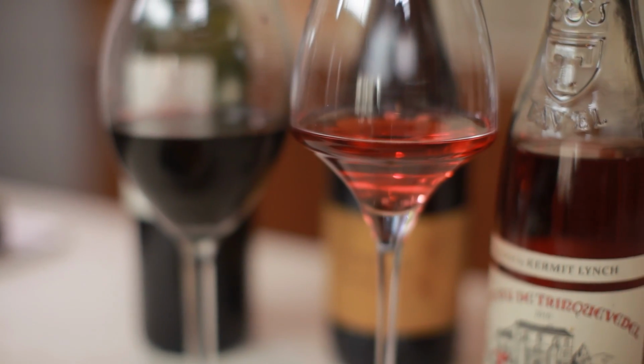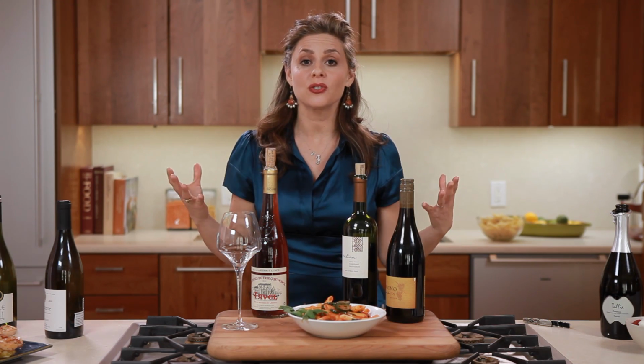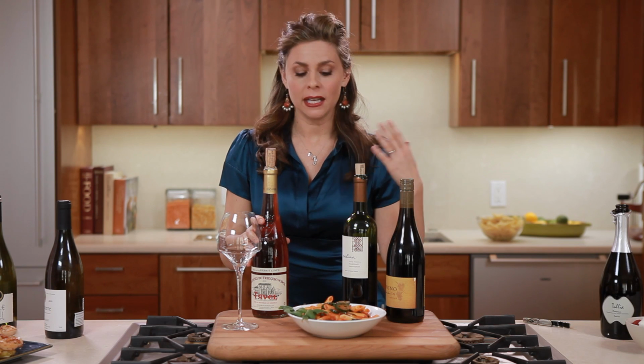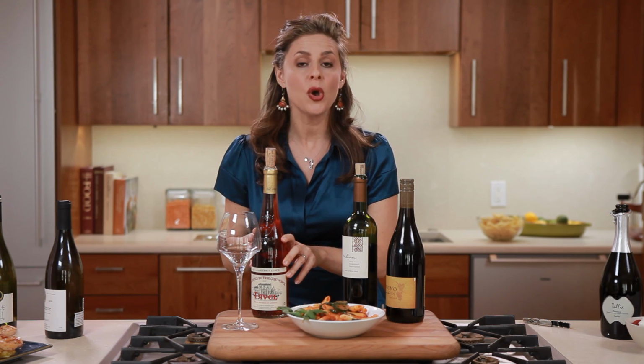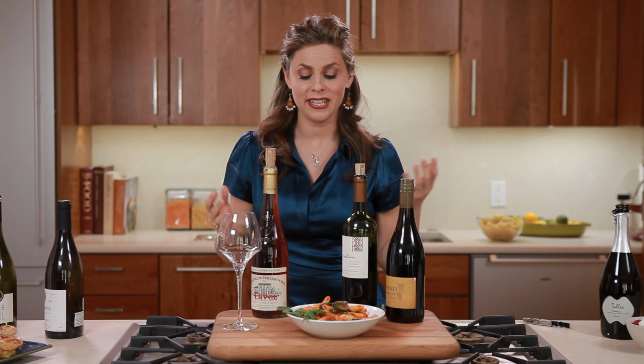So next I'll talk about some rosés and reds. And rosés are great because they're sort of the bridge between a white and a red. So they go with something like, for example, if you have a pasta with a tomato sauce, a lighter dish that has a tomato base. Rosés are great for that, but you can also pair them with seafood that's a little bit richer, like something like a salmon, for example.